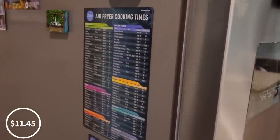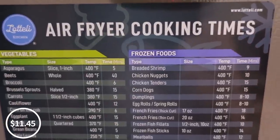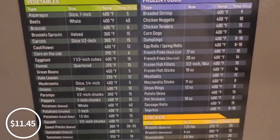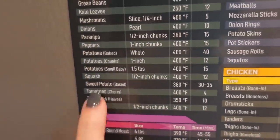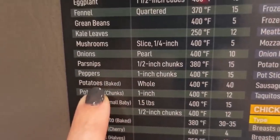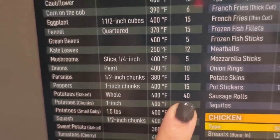The 9th thing I want to share with you today is this air fryer magnet set. I am learning how to cook more things in the air fryer. When I first got my air fryer, I just threw chicken nuggets and french fries in it, and that was the extent of my air fryer cooking. But now I'm getting more adventurous, and this is a little cheat sheet that you can put on the side of your air fryer if your air fryer is magnetic, or on the side of your refrigerator like I have it on mine.